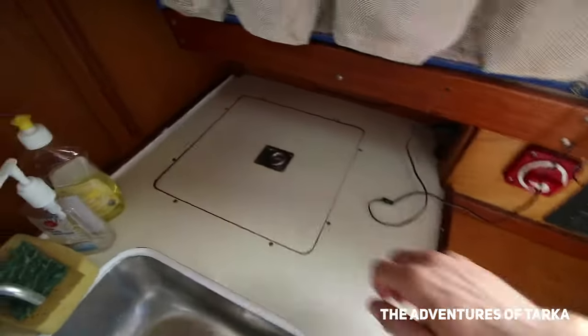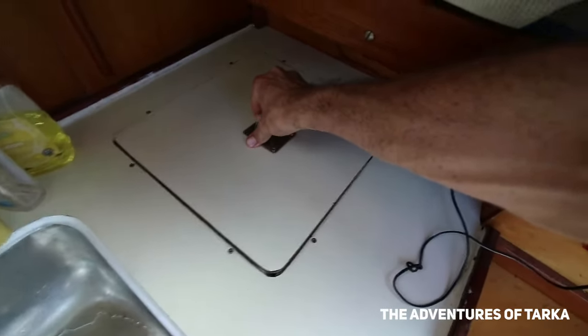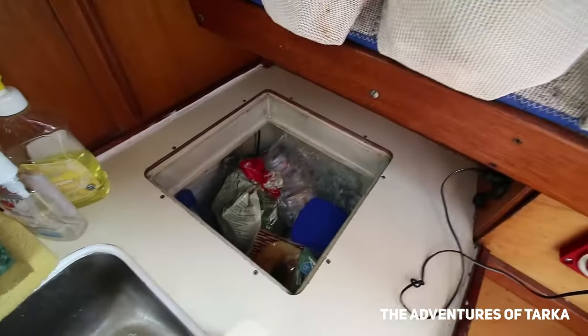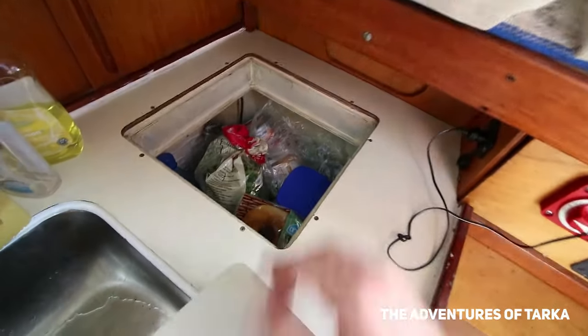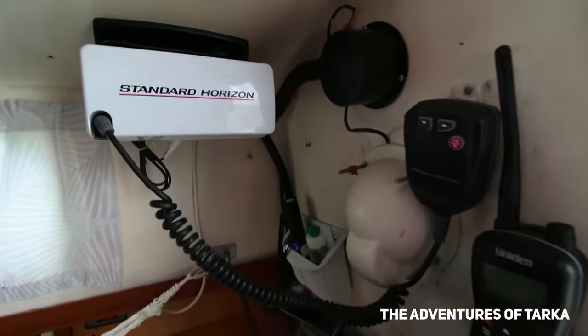And back here is my favorite thing on the whole boat, probably, is the fridge. People are often surprised to find that I have a fridge, and it does a very good job. It's really well insulated. We have the nav station.